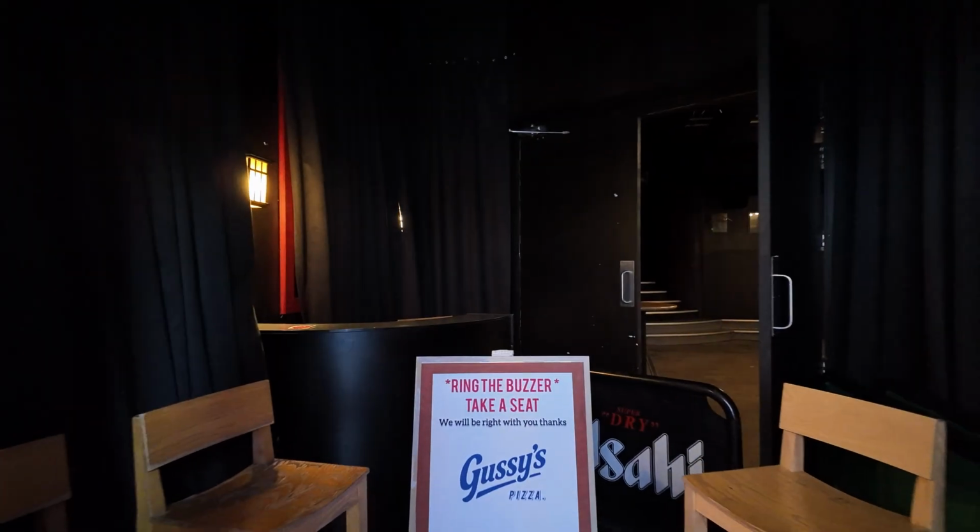So you come in, you ring the buzzer, take a seat, and then you wait for our delicious pizza, which is pepperoni, which I'm really excited about. So we're going to finish on a classic. And at the time of filming this, Gussy's has only been open for about 2 weeks. So already doing great things in Ōtautahi Christchurch, getting great reviews on Google reviews.